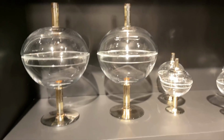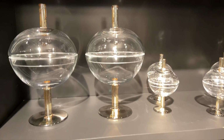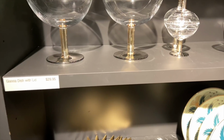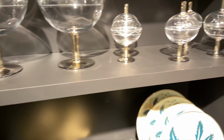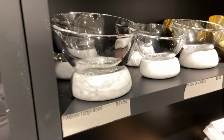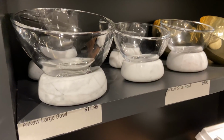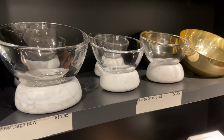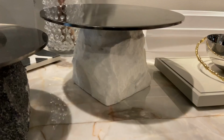Now this is one of the items I wanted to see in the store. I wanted to see how big it was and the actual color. I was thinking about doing a hot cocoa station for the holidays and filling these up with marshmallows or something else. Now I can picture these on the table for the holidays with some nuts or maybe even some lemons for a bar moment. Just don't get it on the marble base.